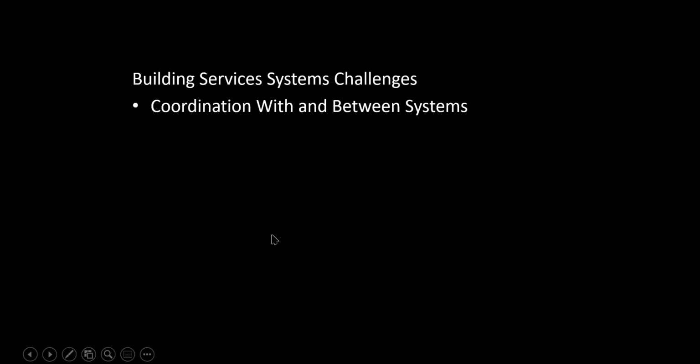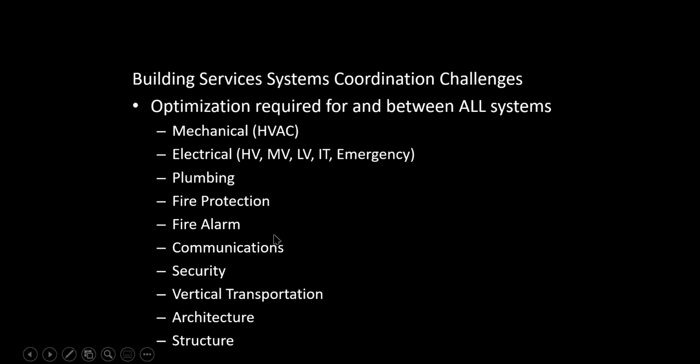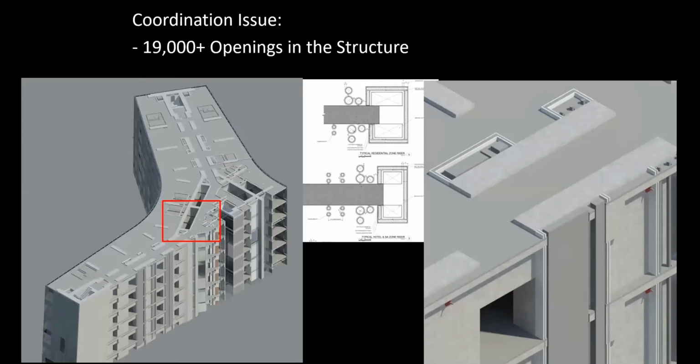pressure zones. And last but not least, talking about building services and system coordination, in order to make these buildings viable, you have to optimize everything. And I know Bob will talk about it with respect to Jeddah Tower, how every bit of concrete has to work not only laterally, but in gravity. And every mechanical system, electrical, plumbing, fire protection, fire alarm system, communication, security, vertical transportation, all the architecture, all the structure has to be optimized. And the only way you optimize that is you do a massive amount of coordination.